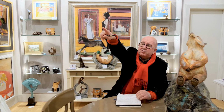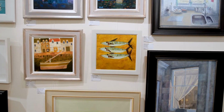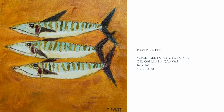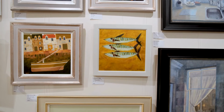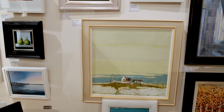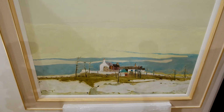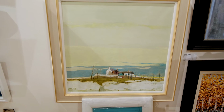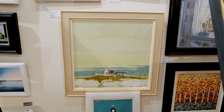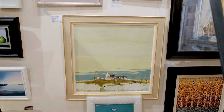Have a look, Tom, at the fish up there. That's actually been here for a month. I'm amazed that painting hasn't sold. Mackerel in a golden sea, but because of David Smith's popularity, we're always getting new paintings. And if you have a look down below, Tom, at this fabulous salmon nets at Appin. I know Appin pretty well, I don't know if you do, but Appin's sort of between Oban and Fort William. I sold in my previous life the Aird's Hotel and the Pier House, all at Port Appin. And it's the different ways that David, as an avid mountaineer, avid climber, cyclist, he captures the light when he's painting en plein air.